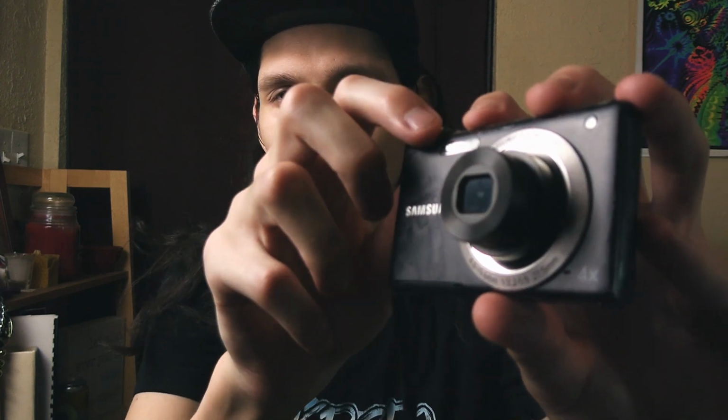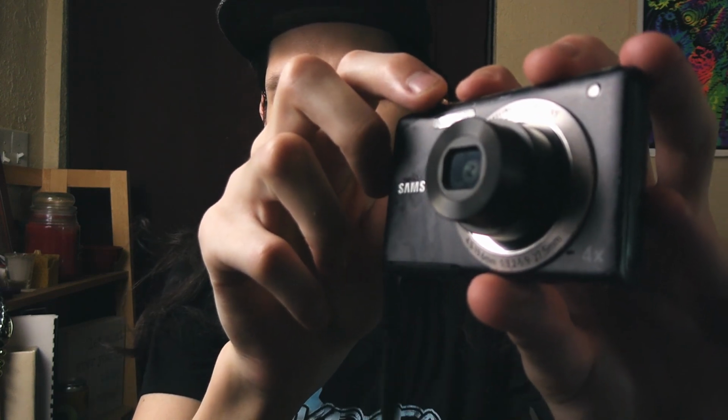It also has a 4x optical zoom here. Not that much, but you do get a little bit of zoom distance, and I will say that it's not the greatest at focusing in on subjects when it's fully zoomed in. So backing it off the zoom is probably the best bet with this camera. The focal distance is actually not too bad when you're zoomed all the way out, so I would say that you're not really missing out on too much if you can't zoom in.